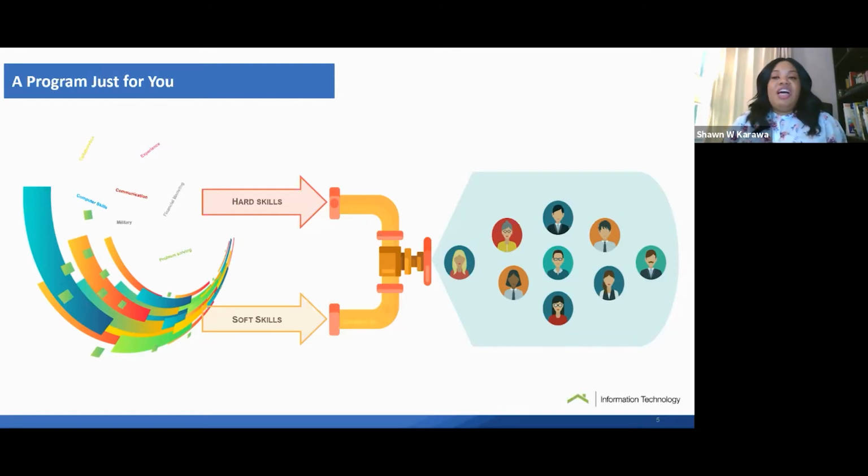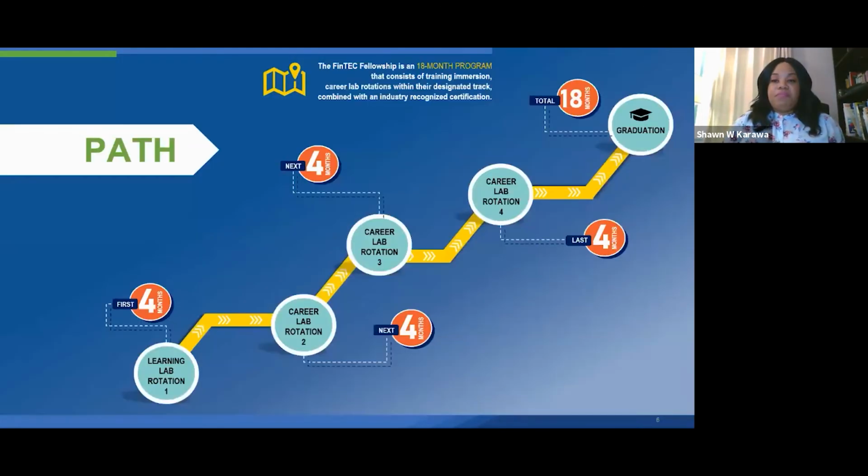So let's move on. Let's talk about what our program looks like. So here's what we're moving towards. We currently just hired our first cohort, and as of June 7th, they will begin their journey. All will receive a 100% paid salary as they go into the next 12 to 20 weeks, gaining their certifications. So what does that look like?